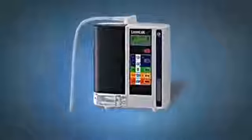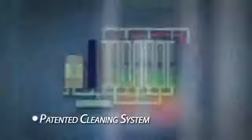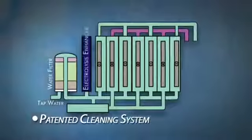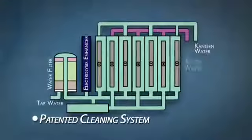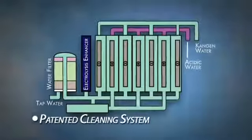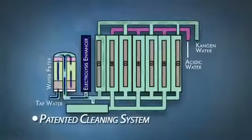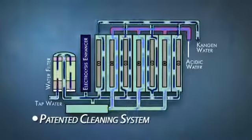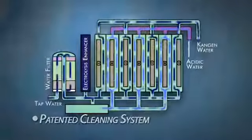Enagic ionizers are self-cleaning, and in addition, they have a cleaning maintenance cartridge to address the mineral buildup on the plates that occurs with use. This cleaning system is a patented system. This allows the machines to produce the highest quality of Kangen water available and is why Enagic is the gold standard when it comes to water ionizers. Enagic is the market leader.